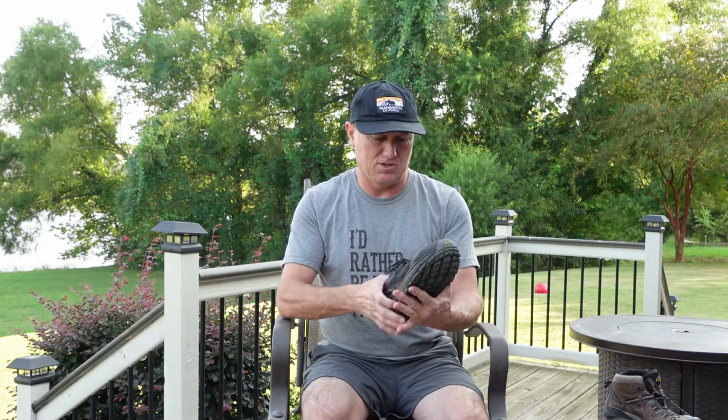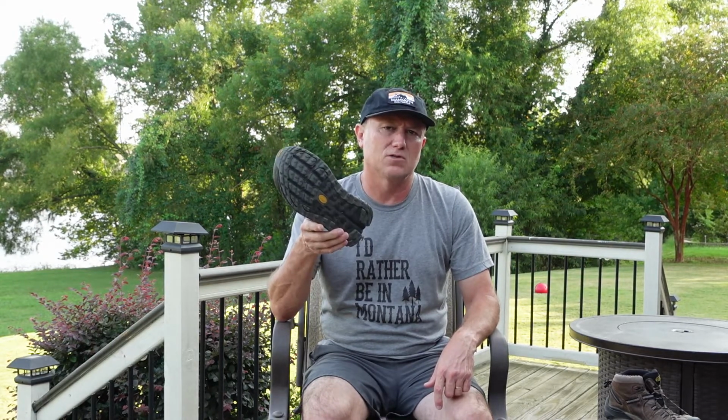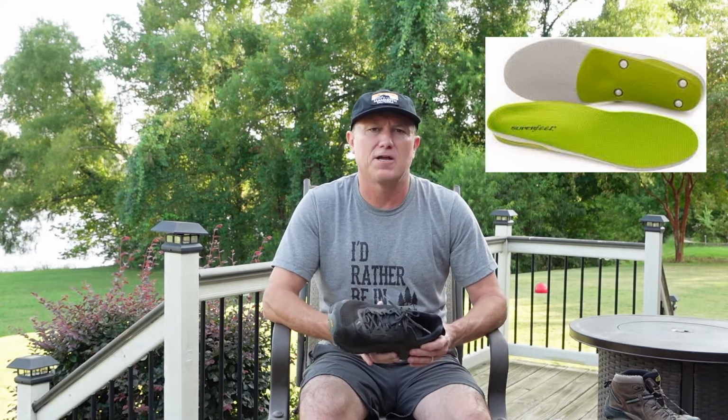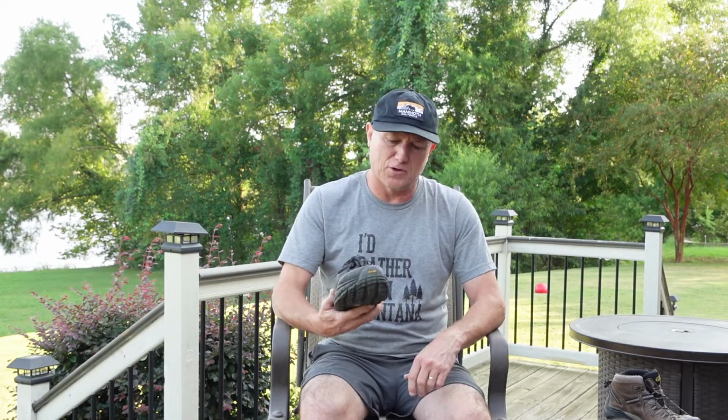So yeah, and I would also say consider getting some custom insoles, like the Superfeet insoles, because that goes a long way to help you with your arch support, so your feet don't get as tired. I got the Superfeet green, and I really like the Superfeet green insoles. But yeah, I do love the trail runners.